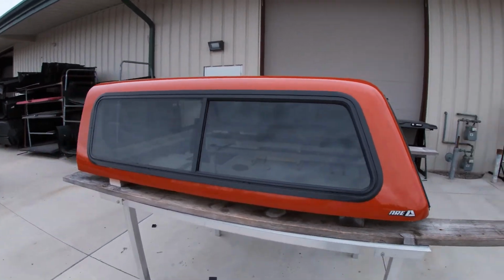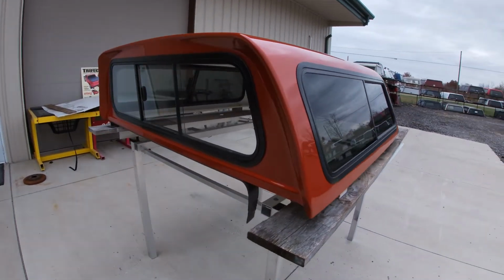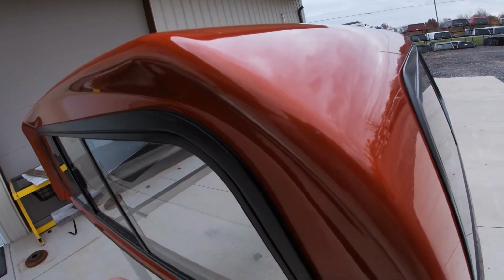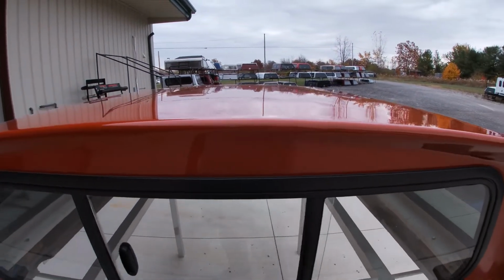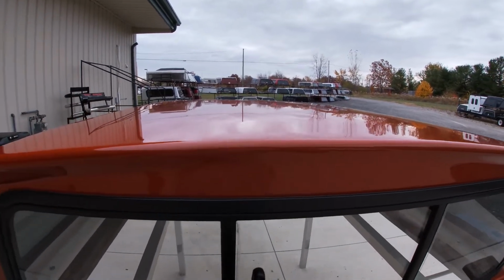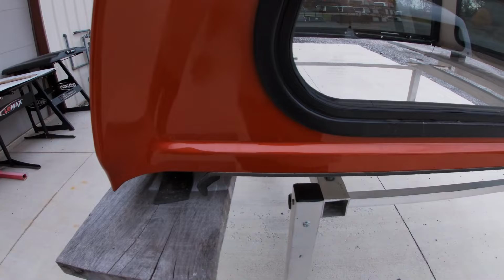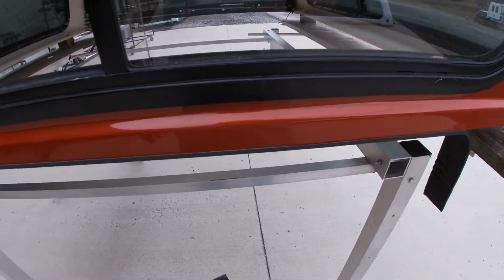It does have the half side sliders. Front window is a picture front. No damage up here. Oh, there is a small little chip right there too. I just see it. A small chip right there. Top's in good shape. Front edge is nice. Bottom edge on the front is good as well.